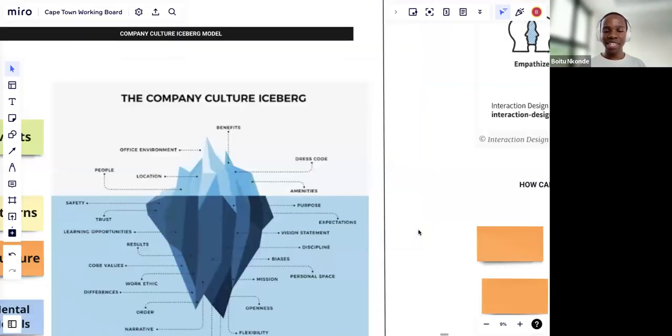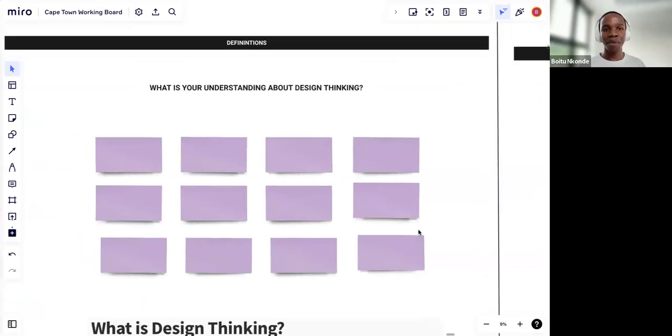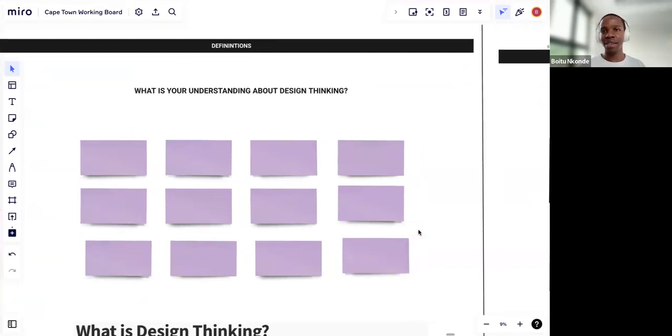So this is my next question to the group. What is your understanding about design thinking? Whether it's from a definition standpoint or something that you've read, what is your understanding of design thinking? Please drop that in the chat as well.